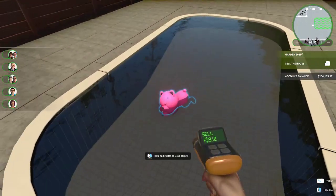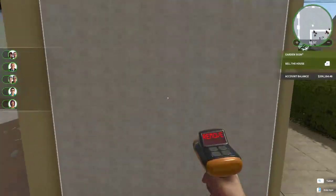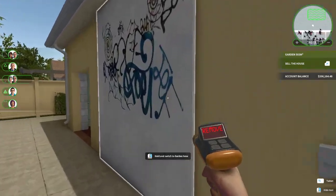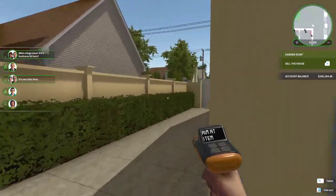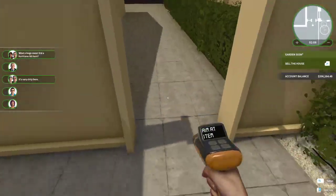There's a pool! Well, I mean, the outside of this house is absolutely lovely. Except for all these weird curtain things that have been graffitied. I don't know what the idea behind that was. And that, whatever that was, weird.